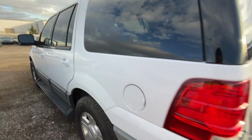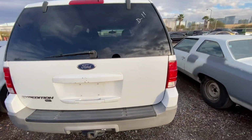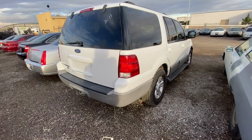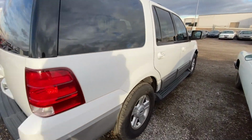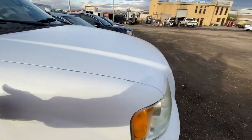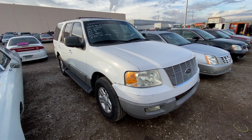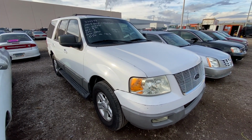The mileage is pretty high. However, it is a Ford Expedition XLT, so I'm pretty sure the reliability is there. However, most of these cars that we've seen, this model recently, are kind of messed up, but this one might be a good one right out the gate. So stay tuned for that, and we'll let you know how it goes.